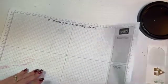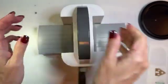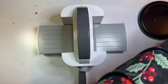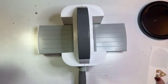So let's get the die cut machine. I just have my mini. And let me grab the little house die. All right.